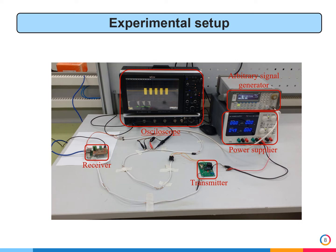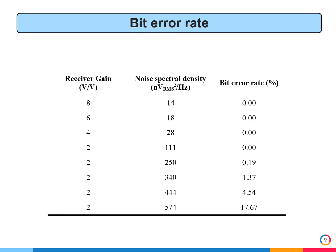We connected 2 PLC modems to the channel, one operating as a transmitter and the other as a receiver. The transmitter was configured to send a package of 5,000 bytes with the content in binary of interleaved zeros and ones, resulting in 40,000 bits with a baud rate of 9,600 bits per second. The carrier frequency was fixed at 500 kHz, and the adjustable receiver gain algorithm was executed before running the tests in each noise spectral density. The results of the bench experiments are presented in this table.